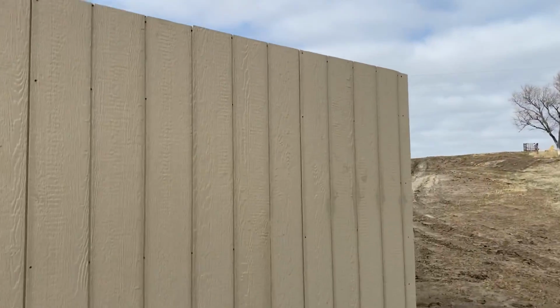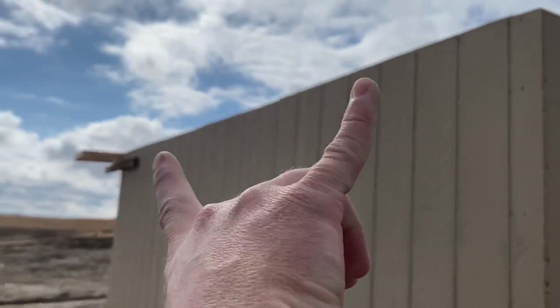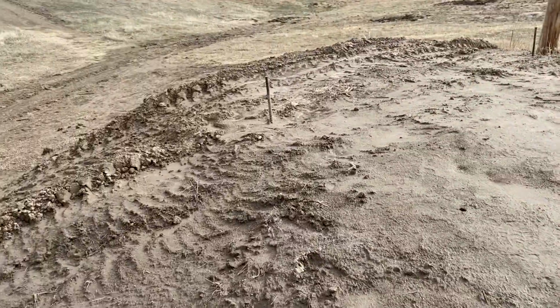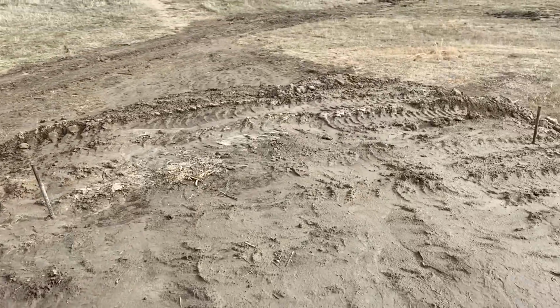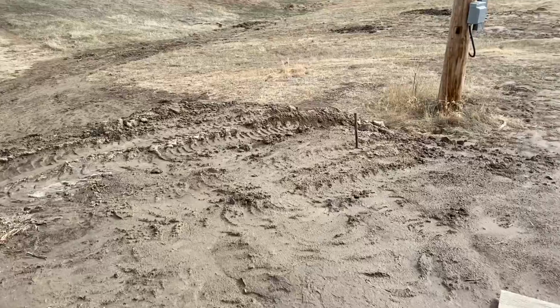So I've got basically 1 more large eave to build, and then the 2 side ones, and then I'm going to start building out the run probably today if the wind starts blowing and the sun comes out, to help dry this out a little bit more. That way I can dig my piers and start pouring concrete.